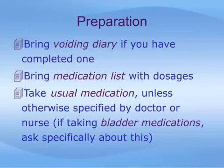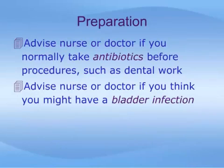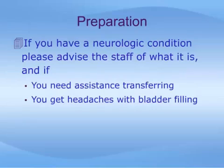These medications should be reviewed with the nurse or your doctor to determine whether or not you are to stop them beforehand. It is important to advise the nurse or your doctor if you normally take antibiotics before procedures, such as dental work. Also let them know if you have any concern that you might have a bladder infection at the time of the procedure.